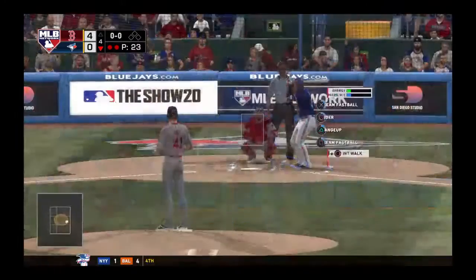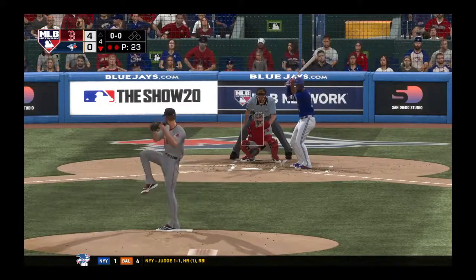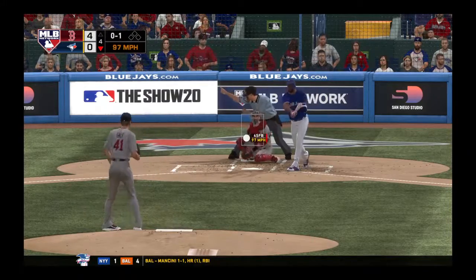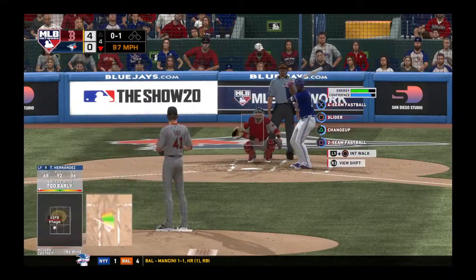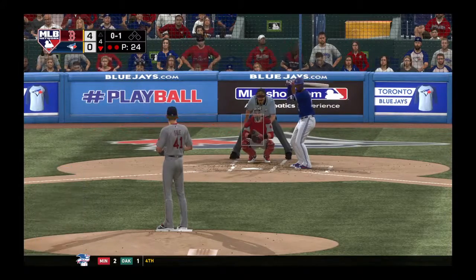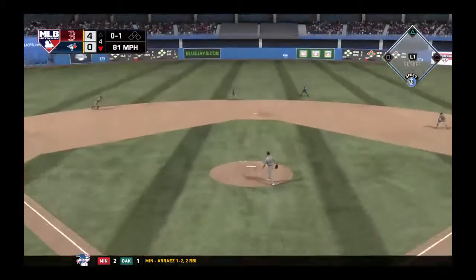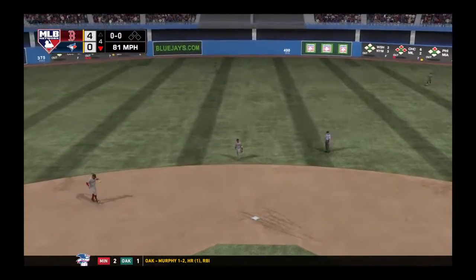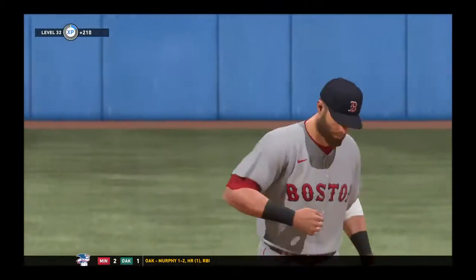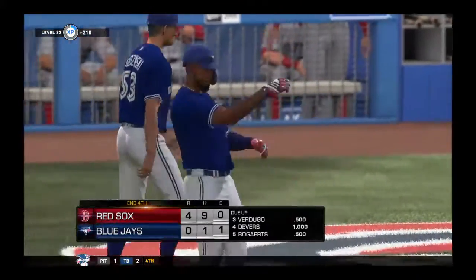Now batting, left fielder Teoscar Hernandez digging in now. He's 0 for 1 after grounding out in his only trip to the plate so far. First pitch hack in here, and that's the first strike. Line shot to second, but it's caught, and the side is retired. Blue Jays go down in order. They're down 4-0.